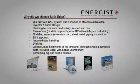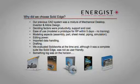We did look at SolidWorks and Solid Edge at the same time, because the way the products were packaged, they were very similar. They're both very complete suites. But when it came down to the usage and the usability, Solid Edge won hands down. It was extremely easy to use, and we were very productive with it very quickly. And SolidWorks, again, being a complete package, we didn't find that to be as user-friendly.